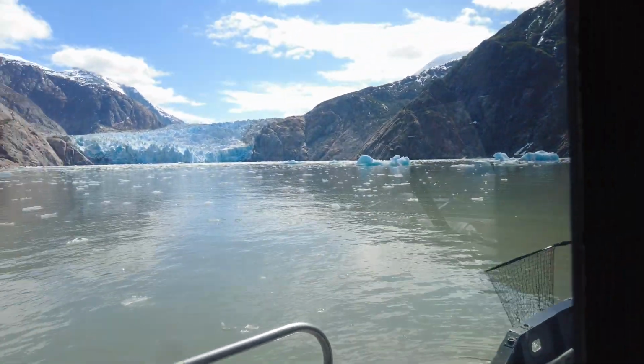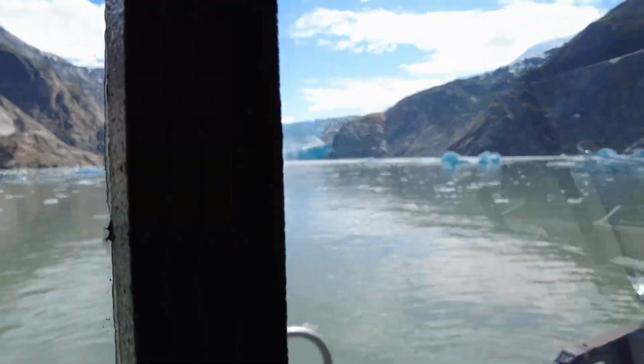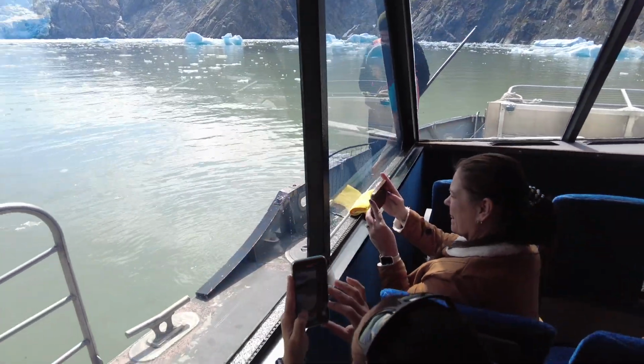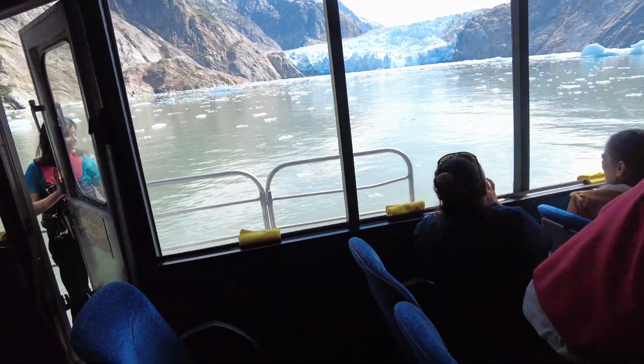We have ice. And there is the South Sawyer Glacier. And the margaritas roll. Let the margaritas roll. We're going to greet the Margo man. Let's greet the Margo man.